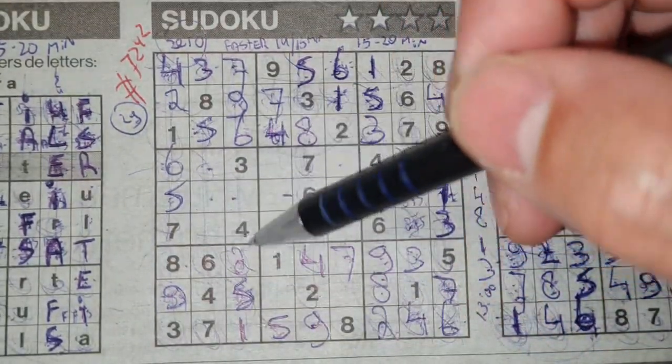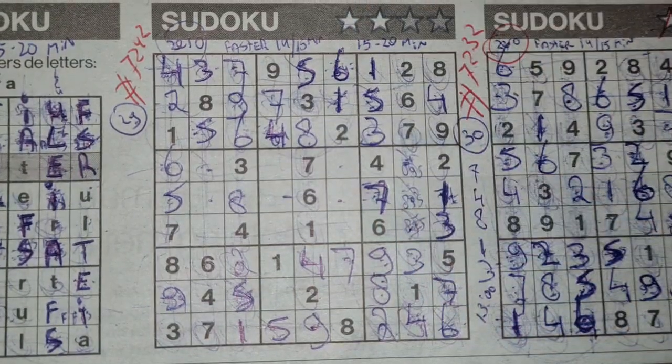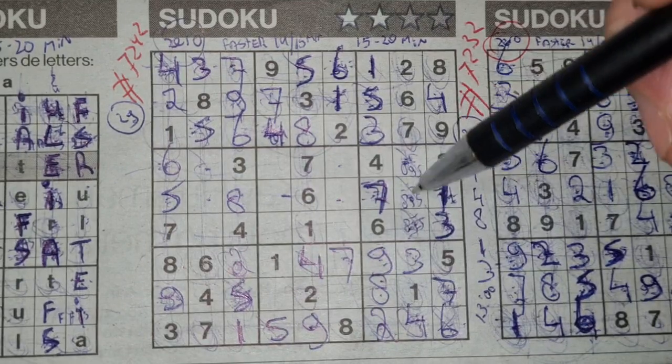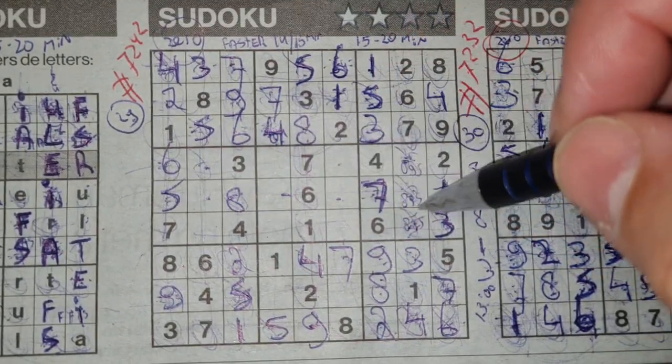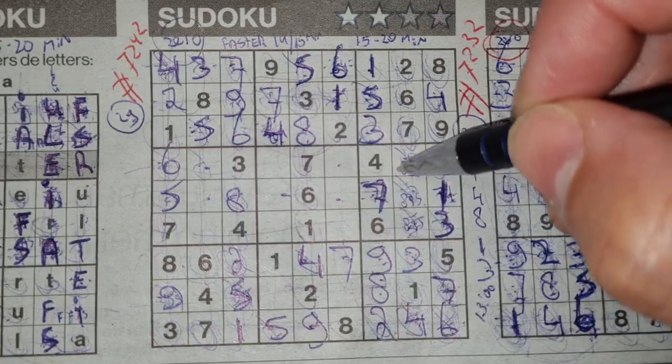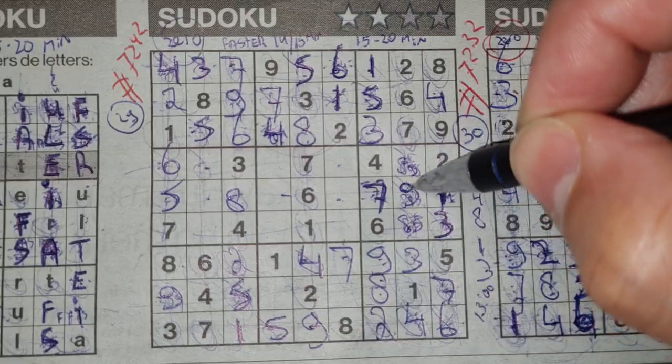1 box left in this column, the third column, for the numbers 1, 2, 3, 4, 5, 6, 7, the 8 is missing. 8, 9, and a 5. And look, we have 5 and 8 in the middle row. So no 5 and 8 in this box. 5 and 8 go in those two boxes as a pair. So what's left should be the 9 then.